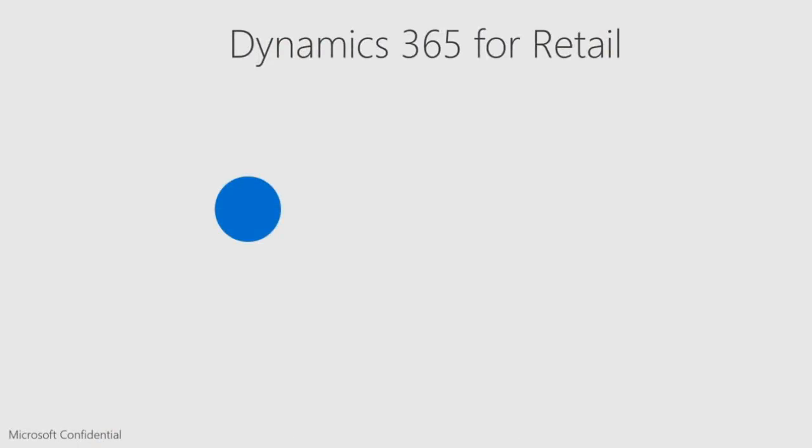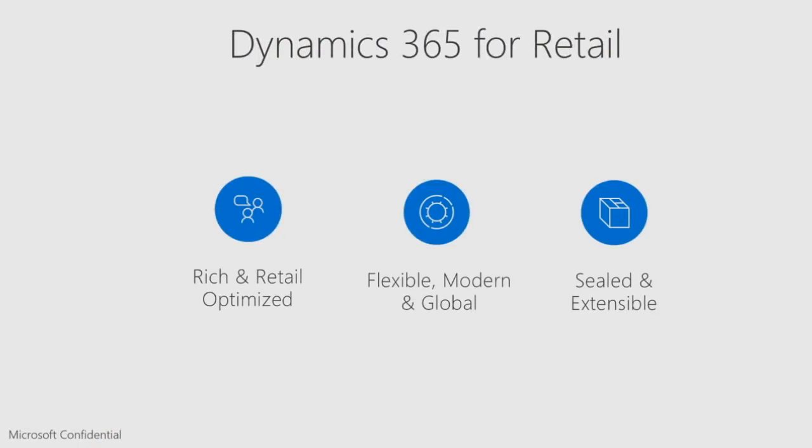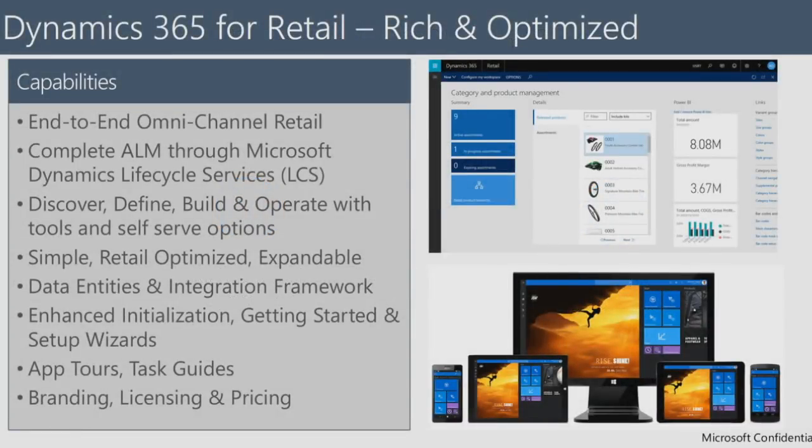So as we look at capabilities, there are three main areas. We're going to go into each one of these in a little more detail. First, rich and retail optimized: rich experiences specifically tailored just to retail. It's Dynamics 365 for retail. We're just staying laser focused on that. Second, flexible, modern, and global. Again, being able to deliver what you want, where you want. And third, sealed and extensible. So as we look at rich and optimized, it's that end-to-end omni-channel experience.